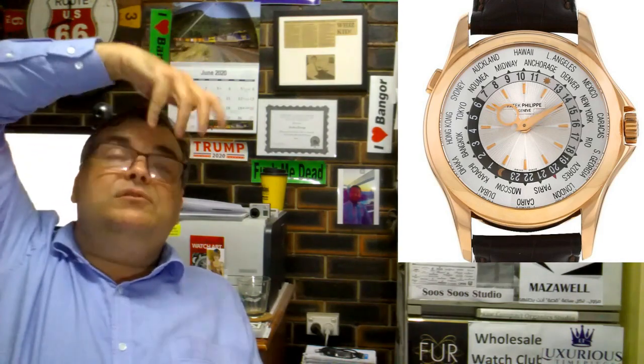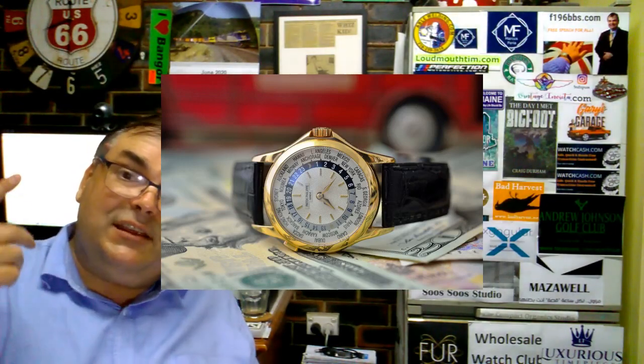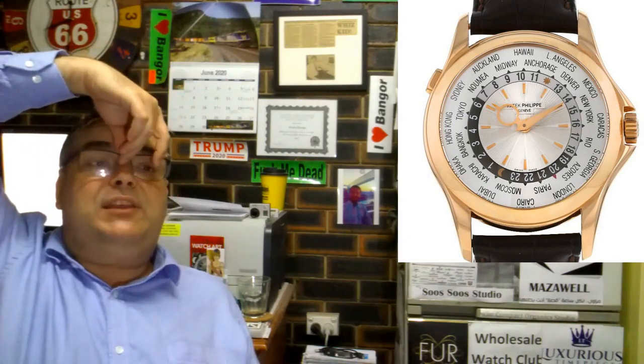They reissued the World Time in 2000. That's the 5110. That's the one I've got. That's a 37 mil. Then in 2006, they relaunched it at a bigger size, 39.5 mil, which is the 5130. And I think that is an absolute cracker of a watch there.